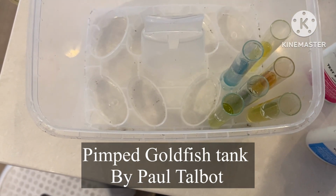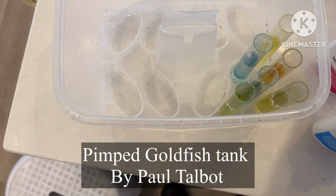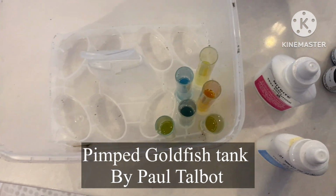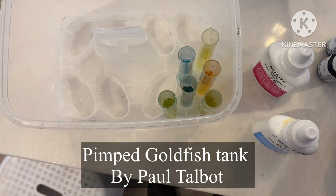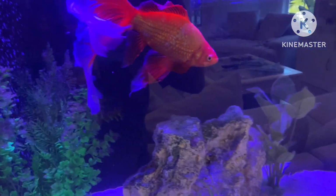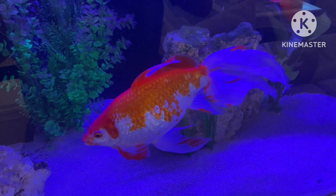The ammonia is 0, which is good. Nitrite was 0, which is good. And then there is some nitrate in there, but not too much. So doing a water change to reduce the nitrate is a good idea, but all in all, the water quality is actually very good.